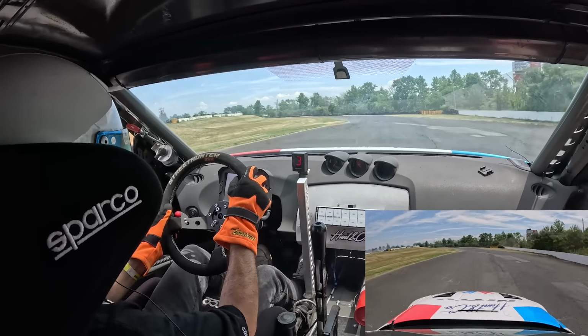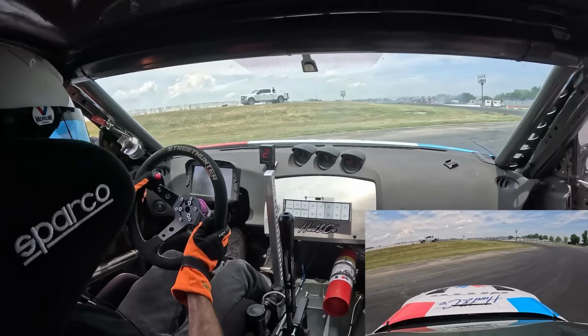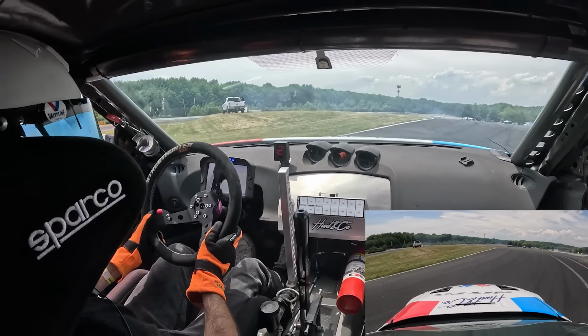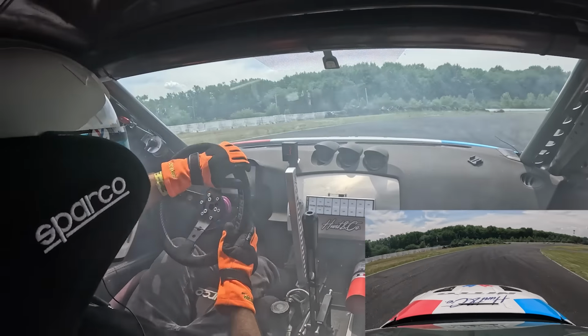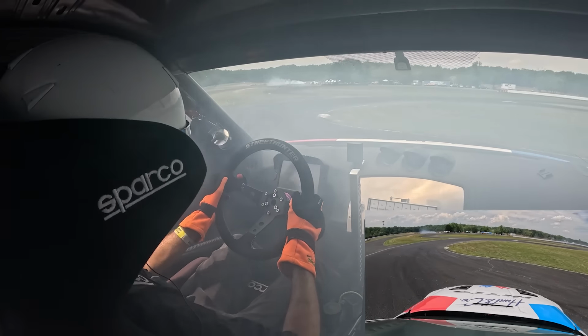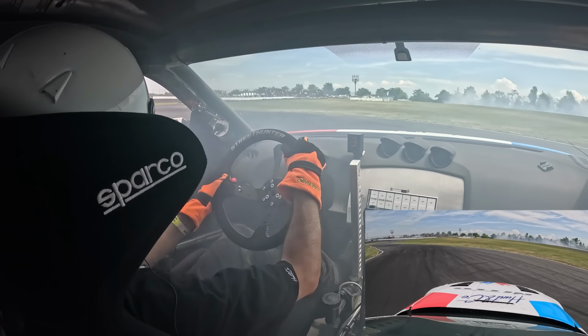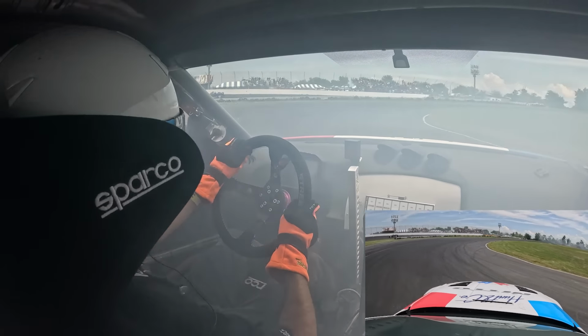So much power. I don't see where the fucking entry is. Here it is. Down to second. Back on throttle. Fill the zone. We're gonna grab third right here. Oh, so much more side bite at 9 PSI. And then we're gonna do a bungee flick. Back down to second.